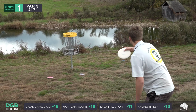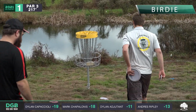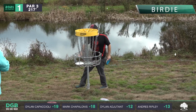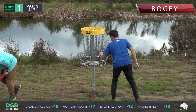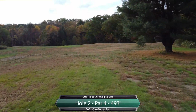Big putt out of Dylan here. That water's just in your face. Absolutely. Huge touch. Great putt. Great putt, Dylan. I mean, even Andres had a tough putt right before him. Just hit the basket. Great putt for Dylan there. Big swing we got going on, Mark. Tapping in for bogey, unfortunately. Dylan with the birdie. Yeah, a little visual frustration there. It's a tough one. Plenty of holes to go.